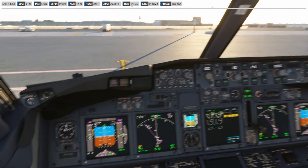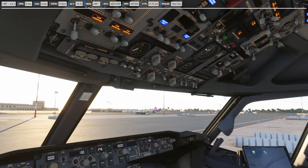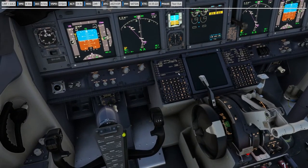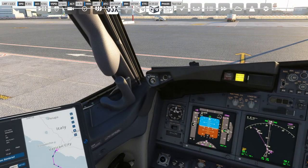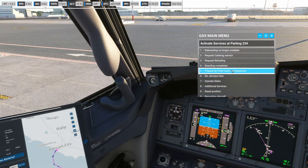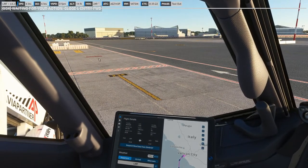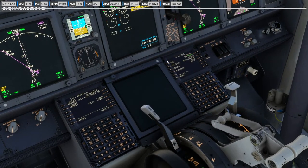Okay, APU is up and running. Bleed on, go ahead, get ready for departure. We don't need pushback. Let's close the four doors. Got it. Closing doors.